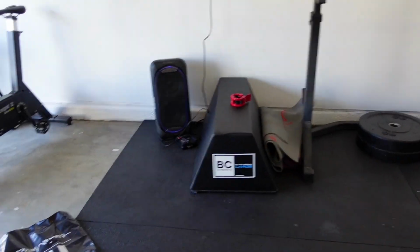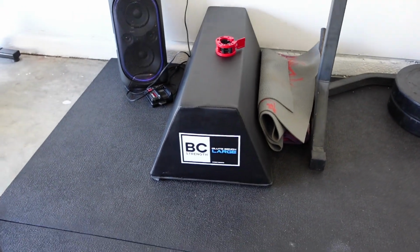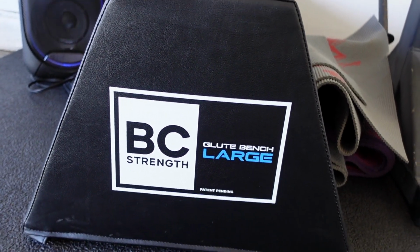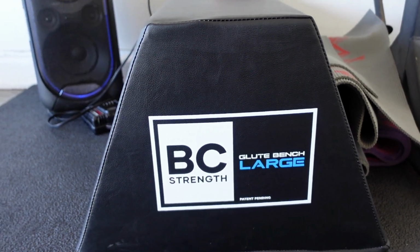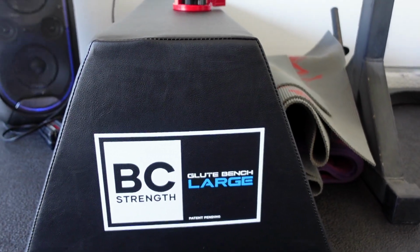Oh, and we have the Brett Contreras glute bench. I totally forgot about this, but this is about $200. I did pay retail for it. I bought it directly off the site. BC Strength Glute Bench Large, and it's the perfect height for hip thrusts and Bulgarian split squats. So that is a staple for me. If you've known me, I am obsessed with those two exercises, so I cannot live without them.